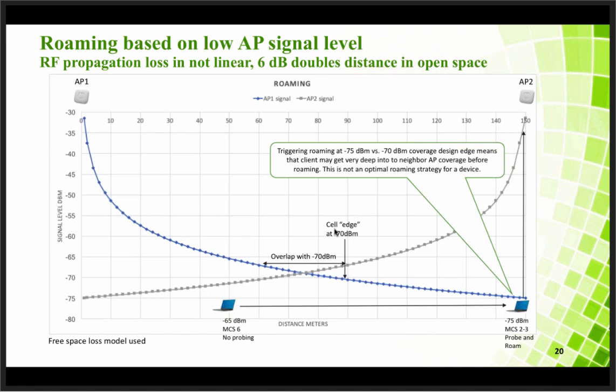So here are 2 access points, and this is how the RF works and how the math works between the access points. RF attenuation is known. It's not linear, but you get 6 dB attenuation, and that doubles the distance. Between the cells, there is certain overlap. And when the client's signal level gets lower, they will start to have double coverage here, and eventually they will decide to roam.